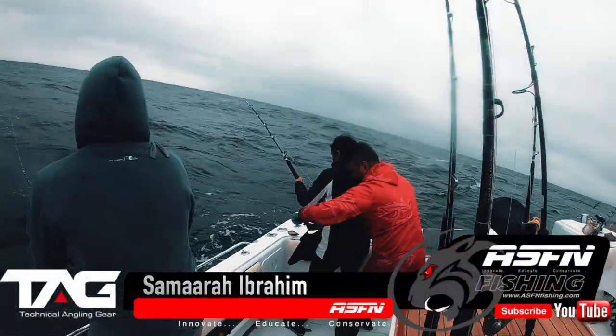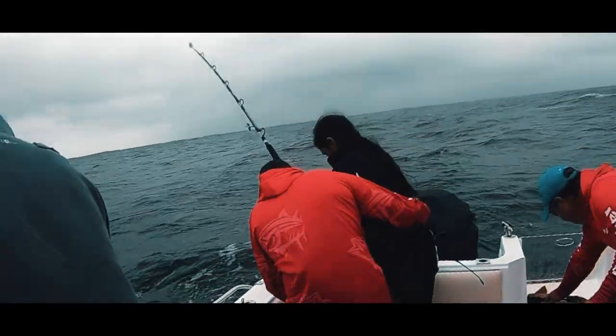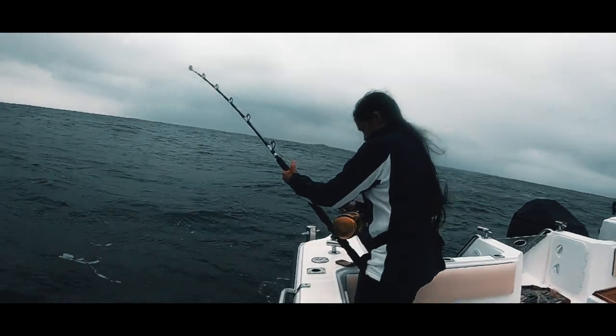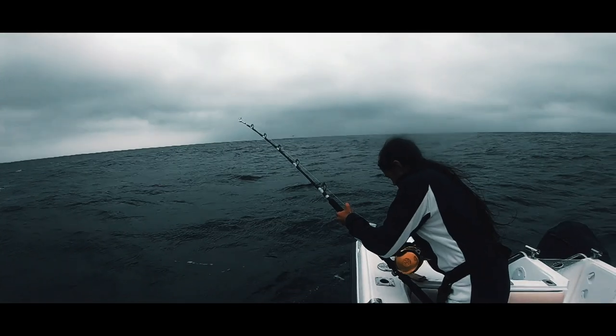Now, Samara also won the 2019 Western Province Junior Offshore League, and she holds the 15 kilo line class record for a southern bluefin tuna. This fish was an all South African and Western Province record.